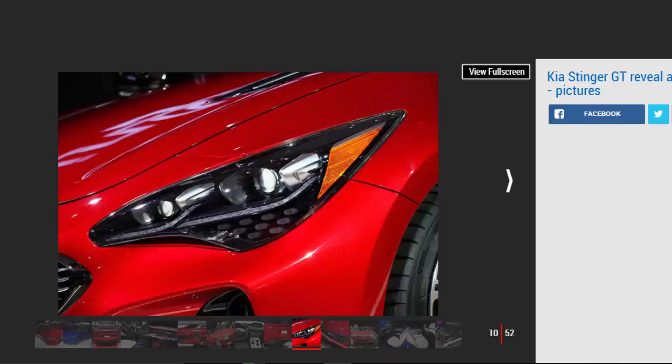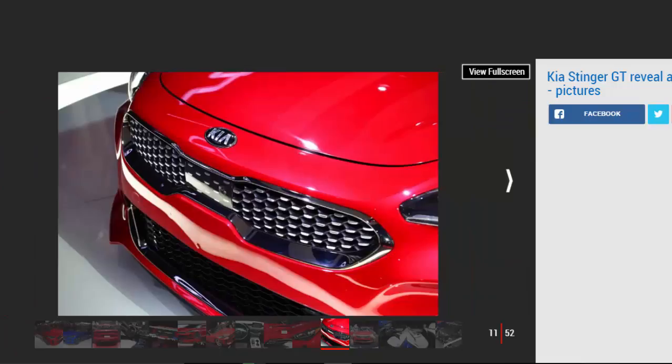Kia Stinger GT First Drive. Kia allowed Auto Express behind the wheel of a Stinger GT development car for a handful of laps of its test track in Korea, which was just enough to form an early impression of it.